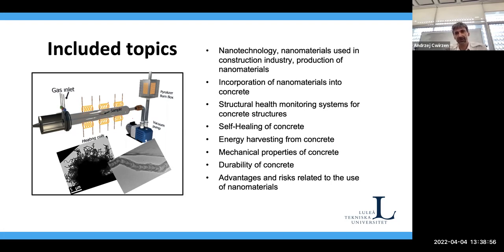First, just a few words about nanotechnology, nanomaterials, and how we can incorporate these nanomaterials into concrete. Then we go to structural health monitoring, self-healing of concrete, just one slide, something about energy harvesting, and mechanical properties of concrete and durability. And at the end, the interesting topic is the advantages and risks related to the use of nanomaterials. This topic is quite often neglected. If you go to lectures or you look at some research papers or even books, it is quite often neglected, just because there are lots of open questions, and the producers of nanomaterials don't want to make you feel that you are at risk when you are doing something with nanomaterials. But it's not as bad as it could be. There are actually positive signs as well.